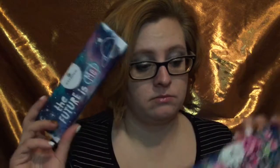These are both $12 each Canadian. I don't know what that is in US, but it'll be cheaper in US. So let's start with the Too Glam to Give a Damn palette.